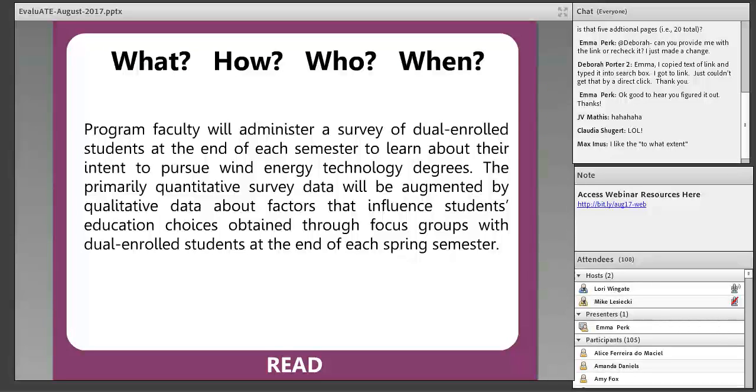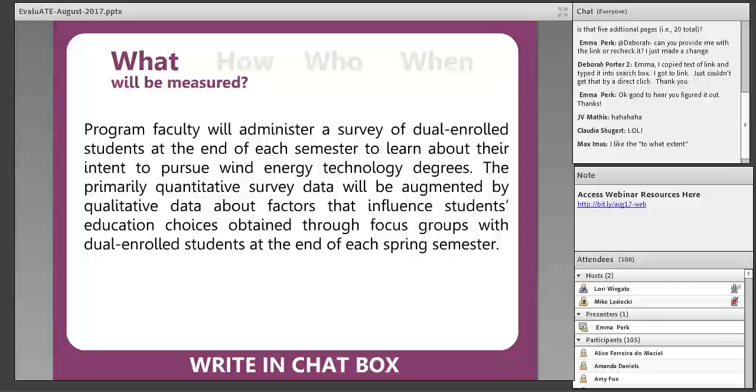Okay, so just remember, we're looking for what data will be collected, how, from who, or what sources, and when. This is just two sentences, but it's pretty dense. So let's see if we can answer these questions. Now I'm going to ask you to use the chat box. In this little example, what is it that's going to be measured? Not the method, but what are the indicators? What are they going to measure? Use the chat box to say what you think.